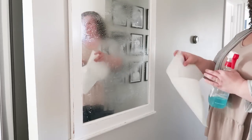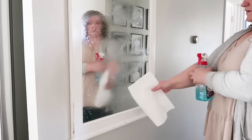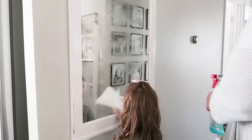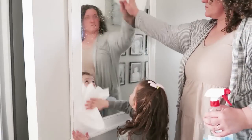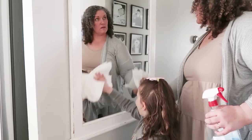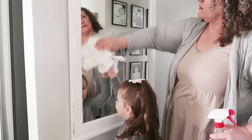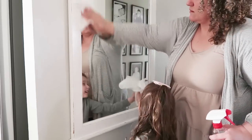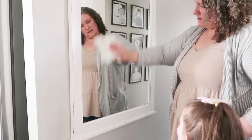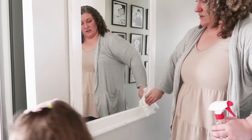Every single time I try to clean glass, like mirrors, windows, this little lady always wants to help me. I'm not sure why, but this is her favorite chore. I mean, look at her face. Does she not look like she just got taken to Disneyland? I don't even understand it, but she loves it so much and she begs me to help.